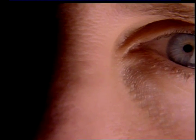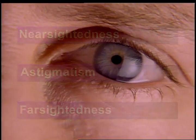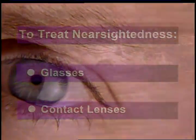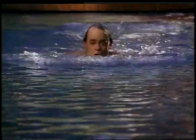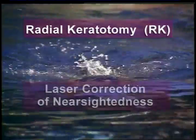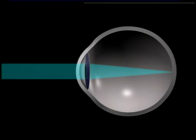There are several ways that people with nearsightedness, astigmatism, and farsightedness are helped to see better. To date, the most common are glasses and contact lenses. For those people who would like to minimize dependence on glasses or contact lenses, there are two alternatives: RK and laser correction of nearsightedness. The goal of both these treatments is to flatten the front surface of the cornea to restore your vision to its natural state without the aid of glasses or contact lenses.